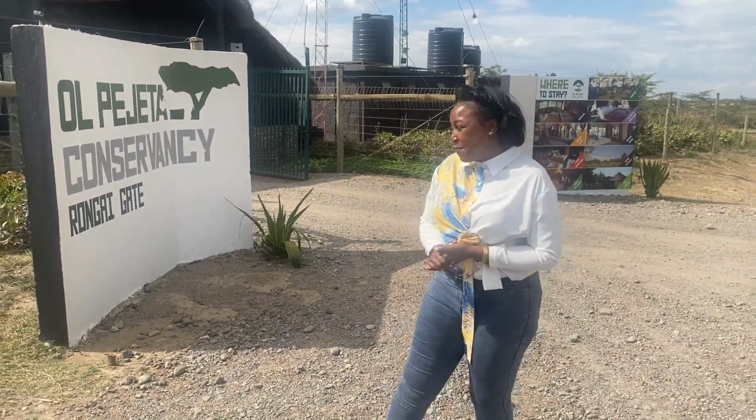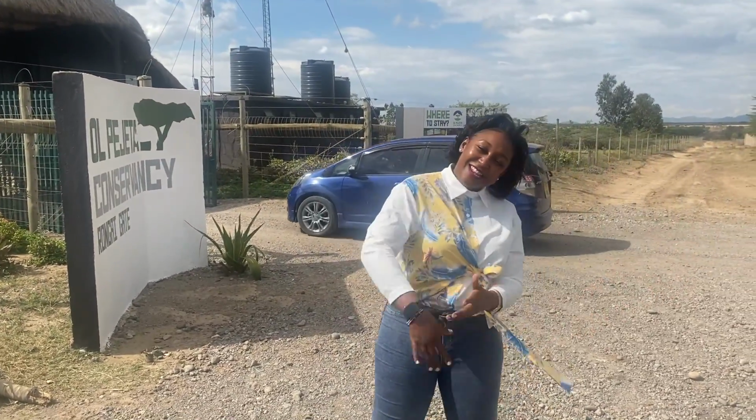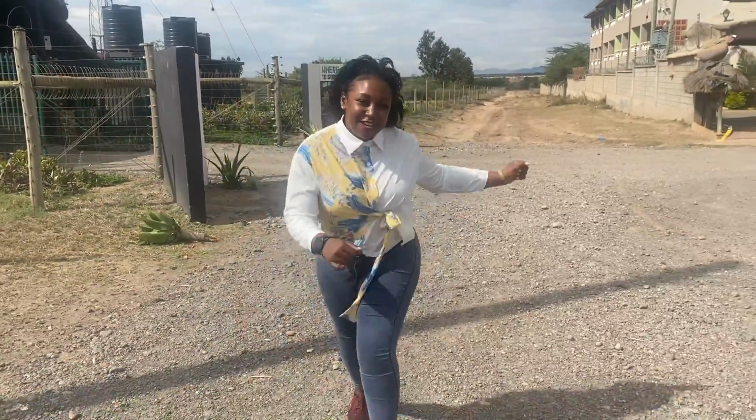And today I'm hoping that we'll be able to see a few animals, and I'm hoping that we'll be able to go for a game drive at night, because some of these places you have to see and experience differently. The Masai Mara you do during the day most of the time, and then here at El Pajeta you try something different. And here on BK Lately, we are always trying to make sure that you experience everything. All right, thank you so much. So let's do this. Let's get inside the El Pajeta Conservancy.